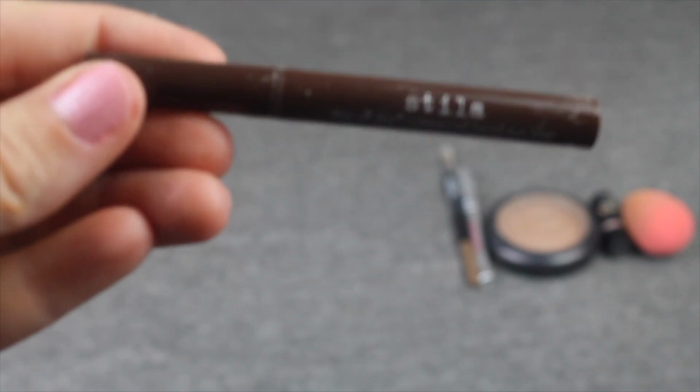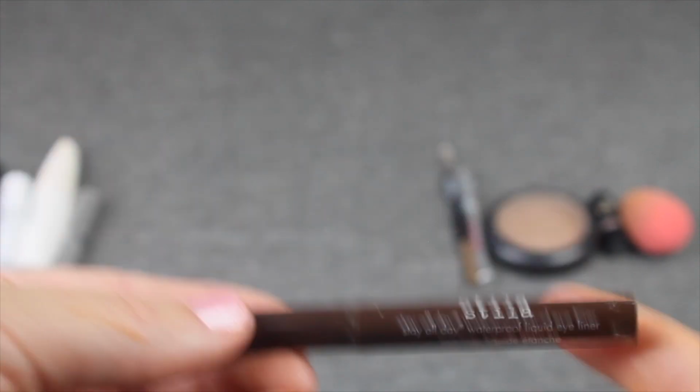The only eyeliner I used up and didn't dry out and have to get tossed out is this Stila. It's a Stay All Day waterproof liquid liner. I like felt tips. I loved this one.